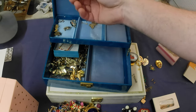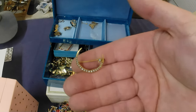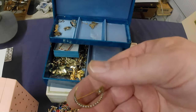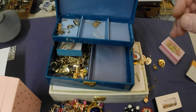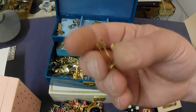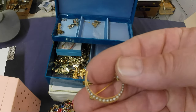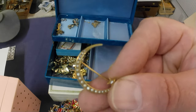Oh, here we go. Here we go, guys. There we go. That is gold. Oh, excuse me, guys. It got me coughing there. So I was so happy I was coughing to death here. Anyway, this is 14 karat gold, as it turns out. Yeah, so we got a nice 14 karat crescent moon pin.